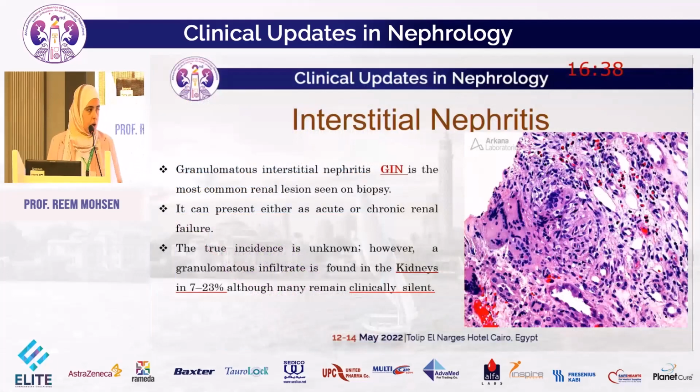Second is the hallmark of the disease in biopsy, which is GIN, or granulomatous interstitial nephritis. It's the most common finding in the biopsies of patients with sarcoidosis. It can clinically present either with acute or chronic renal failure, or it might actually present silent. It can be clinically totally silent, discovered accidentally due to doing a biopsy for another reason, or even post-mortem.